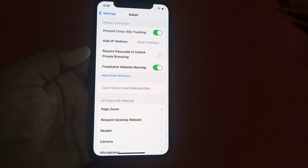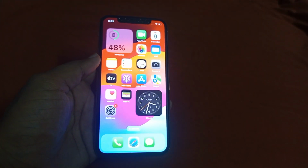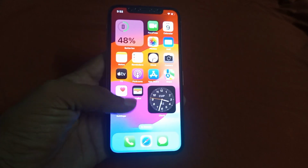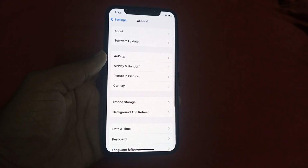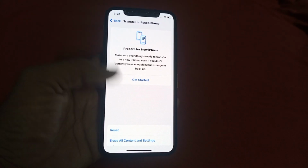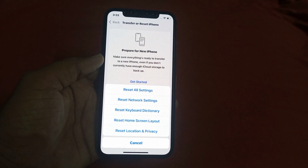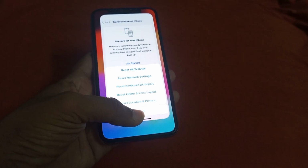If this issue is not solved by this method, then another way is to reset all settings only, without losing any data. So go to Settings, tap on General. Now you can see Transfer or Reset iPhone. Tap on it, and now you can see Reset. Tap on it. Now you can see Reset All Settings. Just click on Reset All Settings and your settings will be reset.